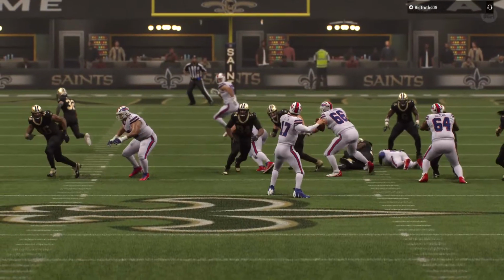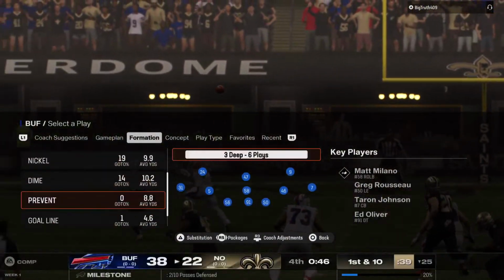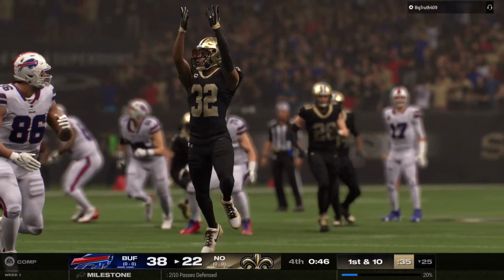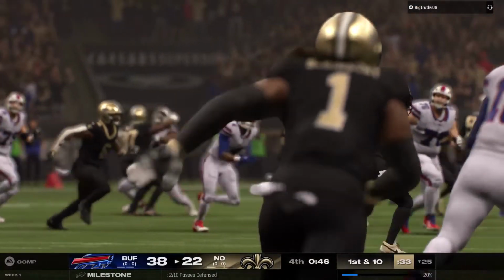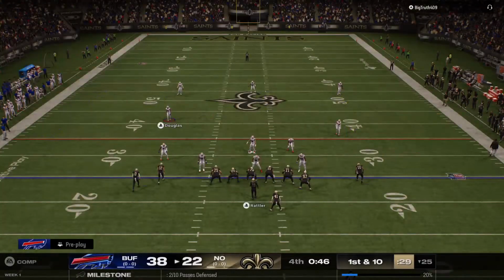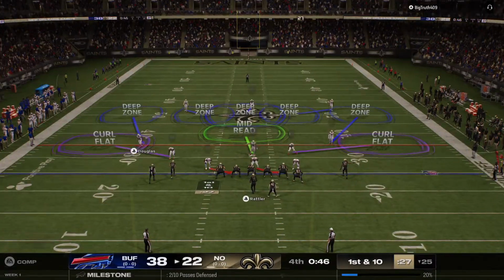When you find yourself in this situation, Mike, you're on defense, defending your own goal line, you've got to take some chances. You've got to try to force a turnover and make a play and get off the field. That's exactly what this defender did. Takes a chance, bets on himself, and comes away with a pick to save them some points.